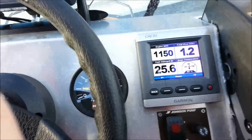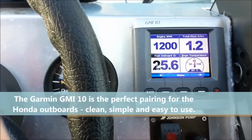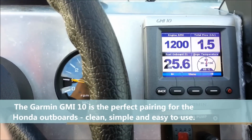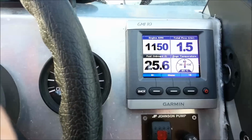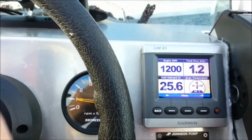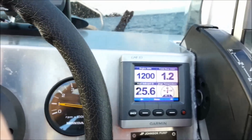Over the other side here is the Garmin GMI 10, which is a little unit that we use to give us the information on the Honda outboard. Runs through the NMEA system, full digital interface. What it's telling us at the moment is that we're doing 1200 revs or thereabouts and a fuel flow of around 1.2 litres per hour, which is pretty low, but we're only doing about 3 knots at the moment.